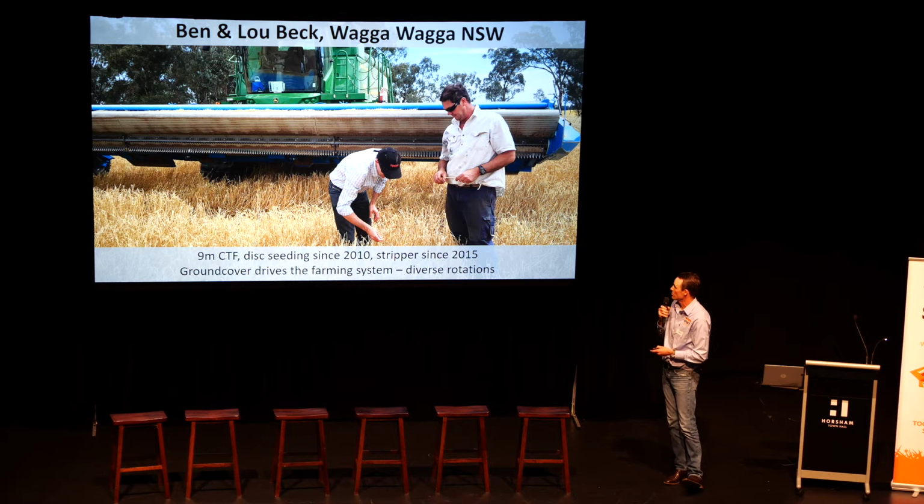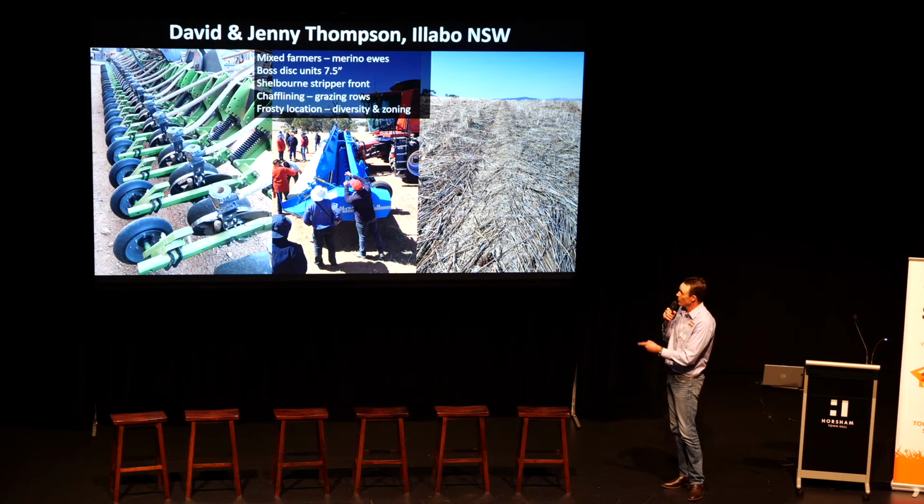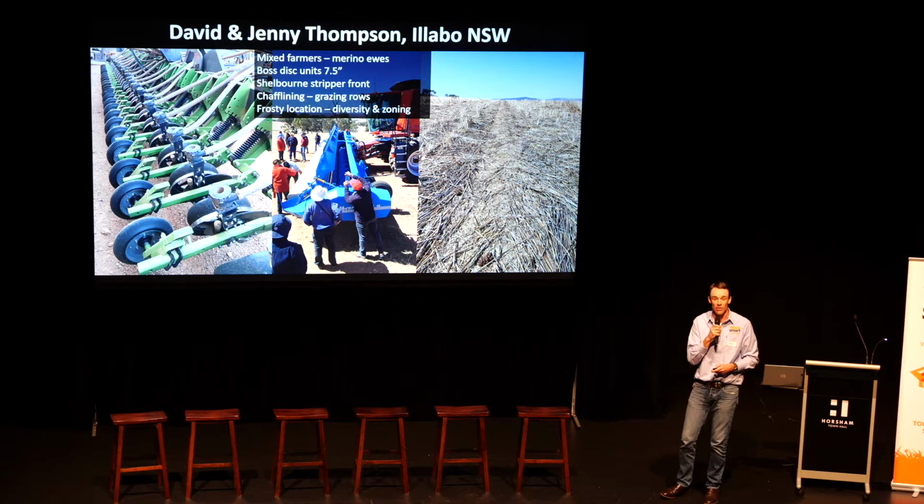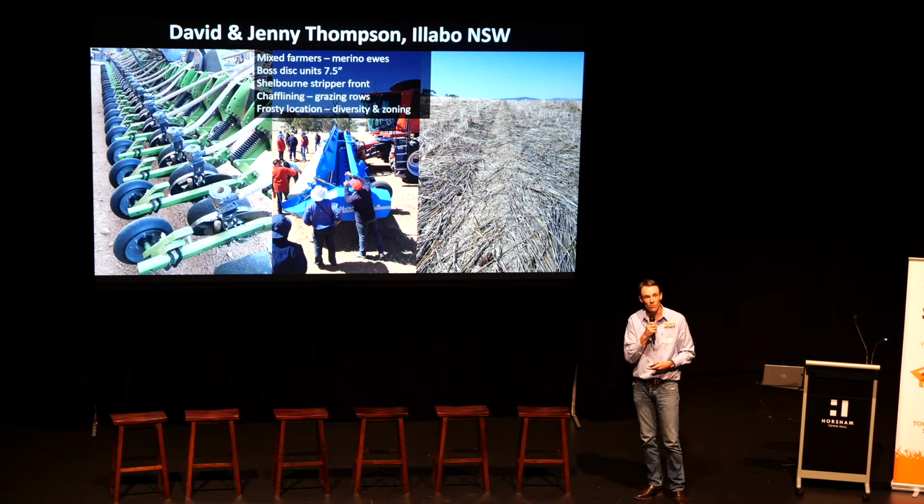David and Jenny Thompson, they're a really interesting couple. So they modified an old Flexi-Coil. They've got Boss units running at 7.5 inch. They're mixed farmers, so they run sheep as well. I've got the chaff line photographed there as well, so the sheep graze the chaff lines. They've been running a stripper front for a couple of years now as well. Again, they're in a very frosty zone, so livestock, farm zoning and a diverse range of enterprises are really important for them. But the same thing is constant for them.